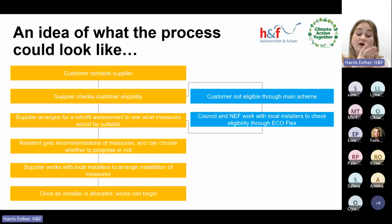So just to give you a quick visual of what the process could look like. On the left-hand side in the yellow, we've got what happens through the main scheme, and then a couple of edits on the right-hand side that show the difference in the flex scheme. But essentially, the customer contacts the supplier. The supplier will work with you to check your eligibility. So they might ask for evidence of that, so evidence that you receive certain benefits or evidence of your income.